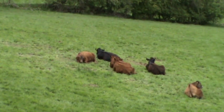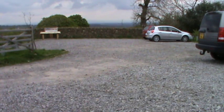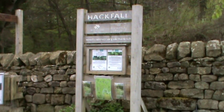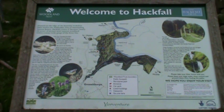We're out into the open fields now, and it's a good excuse to take a quick shot. We make our way up to the car park, and as you can see, there's room for about 20 vehicles. It looks like free parking. And as we go through the gate, you've got free leaflets and a map from the Woodland Trust. Just down below you can see them. So if you don't want to walk from Masham, you can come and park in this car park at Hackfall.